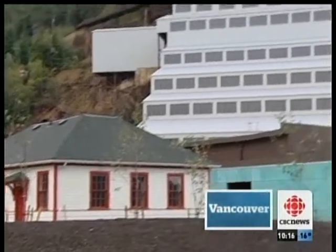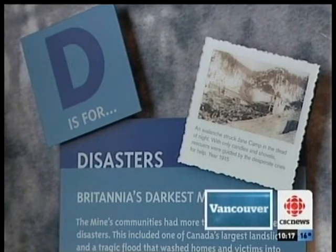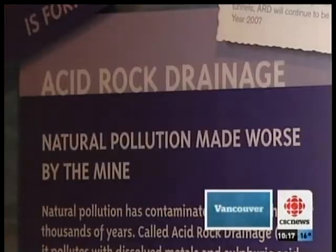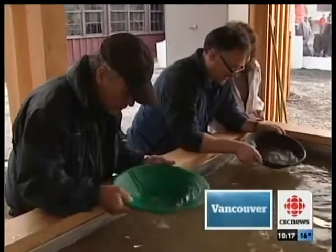But the story of this mine is not just one of gentle nostalgia. There are lots of disasters that happened, even in the 10 years I was here. You know, I lost a school chum here. Mining is a dangerous business, and Britannia was no exception. Well, it's amazing. I think, yeah, and just to see how the conditions that those men had to work in. There was also a long history of environmental abuse.